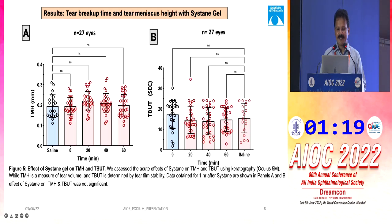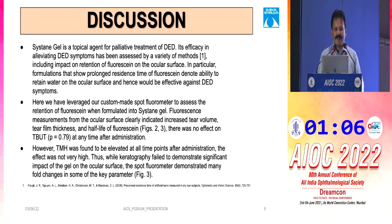When we looked at tear meniscus height and tear breakup time, there was not much of a difference. So if we only depend on the keratograph for measuring this, we may not know how much time the drug stays in the eye. To conclude, for Sustain Gel, which has viscous and mucoadhesive properties, we need measurements of tear film, half-life of the drug and also the residence time. Using a photomultiplier tube with a lock-in amplifier, we can get accurate measurements, and this was almost 10 times that of the normal drug.